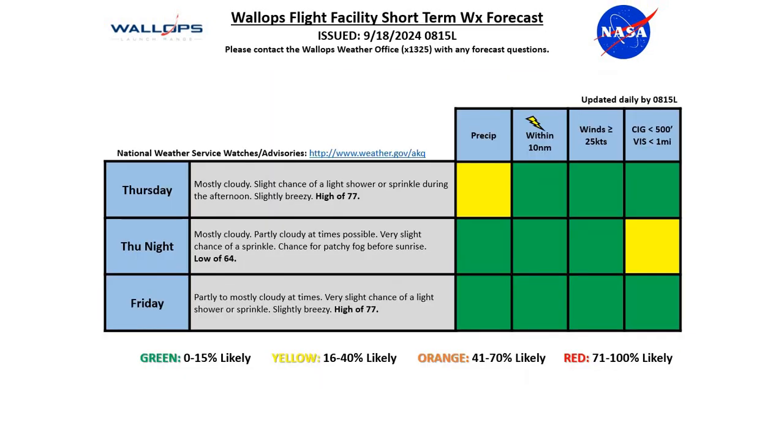And next couple days, Thursday, we'll see mostly cloudy conditions. That slight chance of a light shower or sprinkle, mainly during the afternoon, keeping a yellow risk for that precip, but again, not expecting anything too impactful. We'll see slightly breezy conditions with a high around 77 degrees. Mostly cloudy, partly cloudy at times as we move through the overnight Thursday night. Very slight chance of a sprinkle, and then we'll have that chance for some patchy fog before sunrise, so keeping a yellow risk for those reduced ceilings and visibilities.